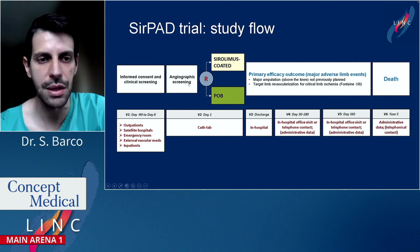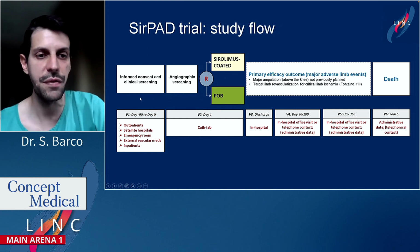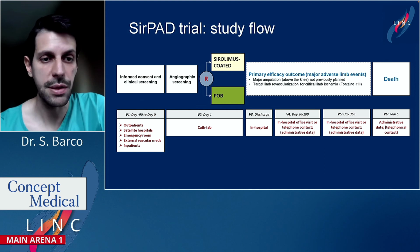This is the flow of the study. You can see here there are different ways we are now screening patients.